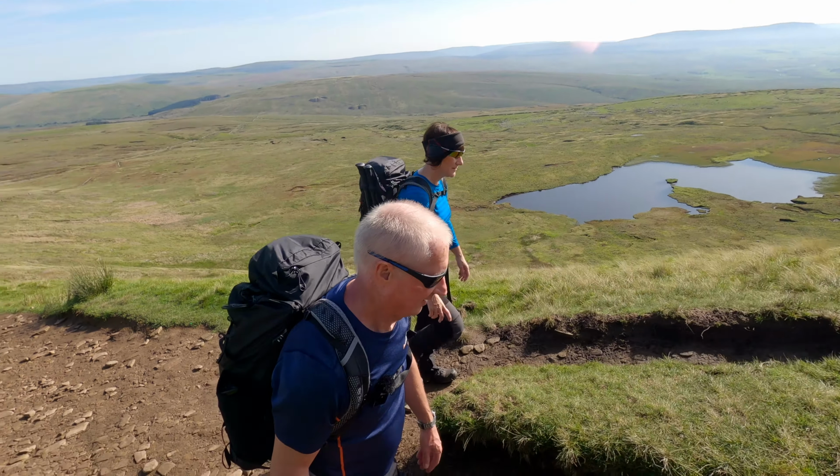Fantastic views now. This is looking over the other side there. And that's looking along the path we've just walked. One or two people up here today. Don't blame them, such a nice day.